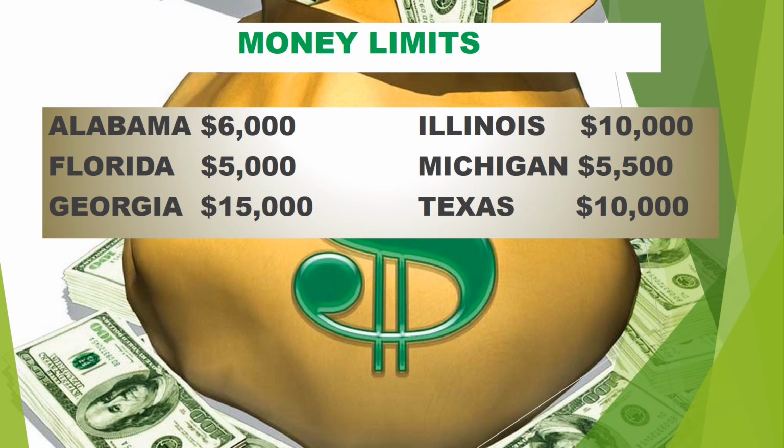They'll find them. There are money limits in all 50 states for small claims. For instance, Alabama 6,000, Florida 5,000, Georgia 15,000, that's a big one. Illinois 10,000, Michigan 5,500, Texas 10,000. So it really ranges between 5,000, 10,000, to 15,000 for the money limit. And that pretty much should cover the damages and the rent. If it's over, we will only sue for that certain amount because we don't want to go into arbitration. It's very expensive.